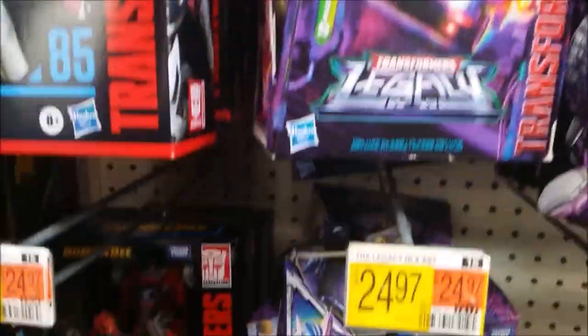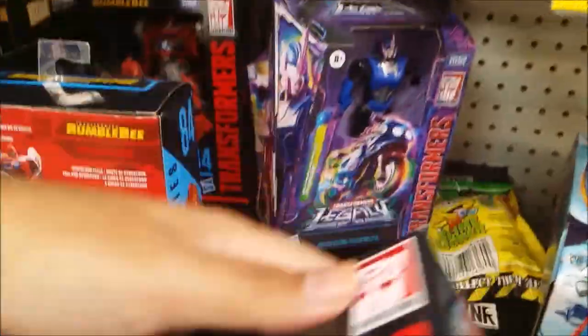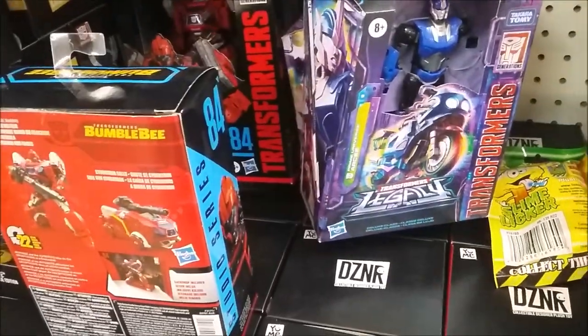So yeah, I guess that pretty much sets the Walmart in Pearland. Also, I did find an 86 RC. So I'm gonna do a quick stop by at Target, so I'll meet you guys there.